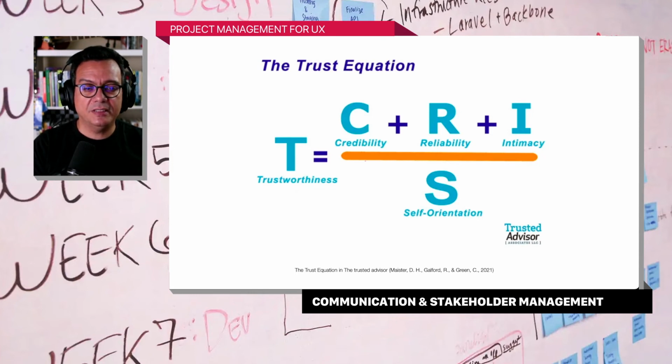So for example, your credibility: what kinds of questions do you ask in each meeting? Do people perceive you as an expert in your field, and so on? So that's your credibility. Your reliability is something that you need to build over time. Every deadline, every task that people give you, do you deliver on time? Do you deliver ahead of time? Do you deliver late? Can people rely on you?